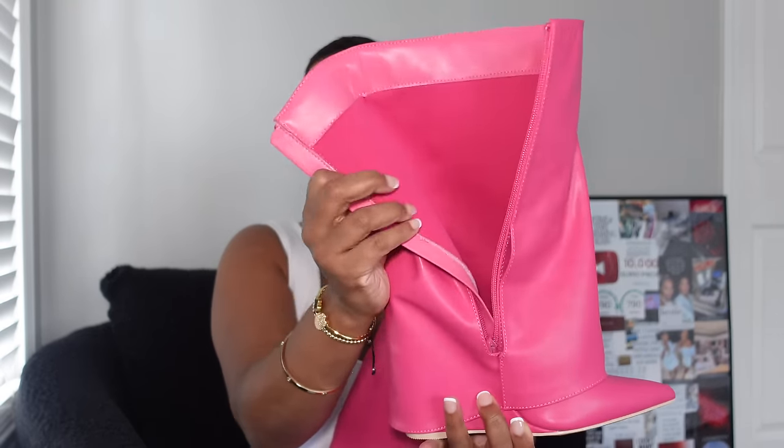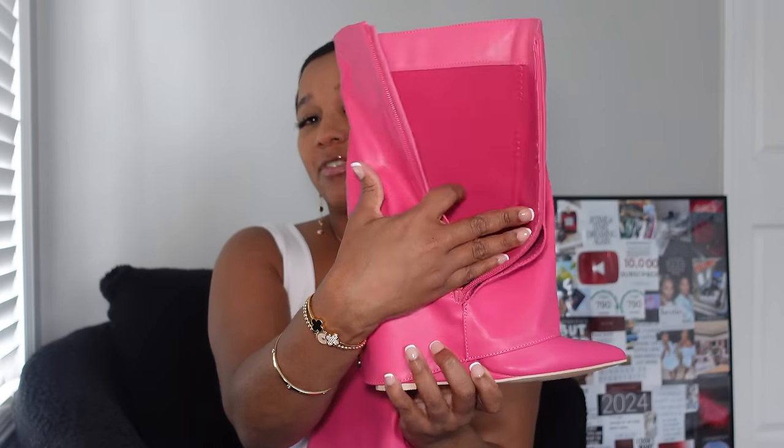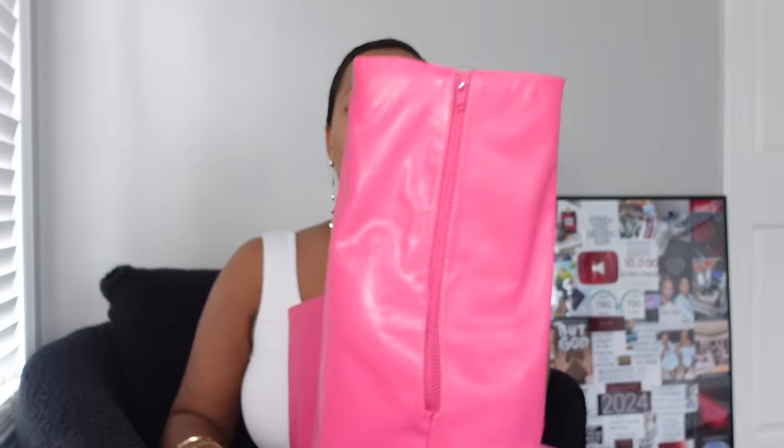But I like that they have this zipper down the side so they can easily come off, because y'all know trying to pull some boots off be a hassle. We be struggling. I be struggling trying to get some boots off without no zipper on the side. So I love this zipper on the side. And I love that they're not knee high. I love that they are calf high because I have knee high boots and I love knee high boots, but I wanted something different.